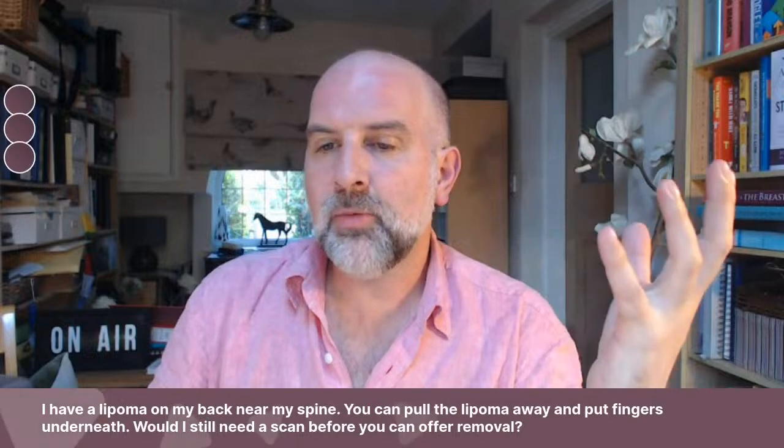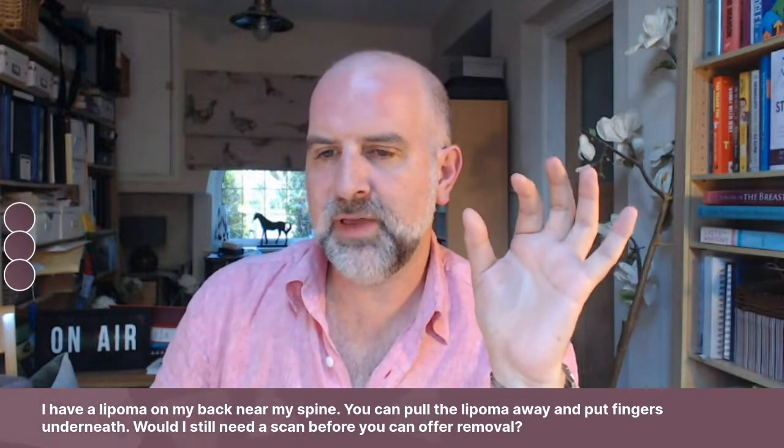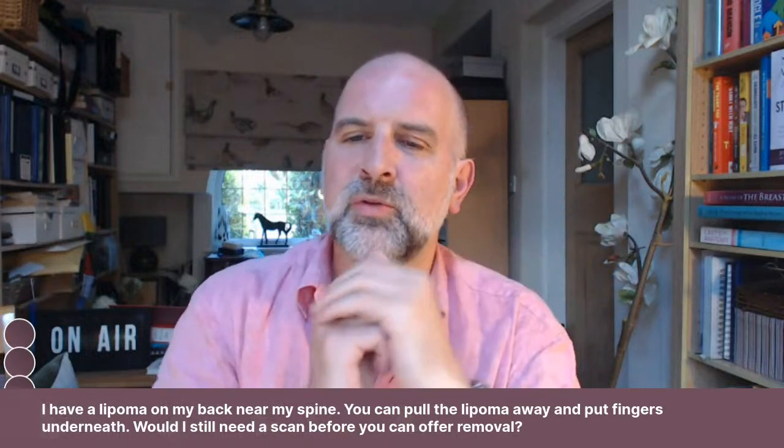I have a lipoma on my back near my spine. You can pull the lipoma away and put fingers underneath. Wow. Would I need a scan before you can offer removal? This is a hard one.